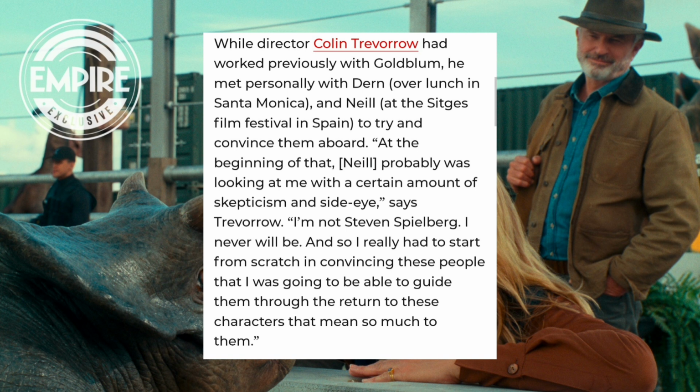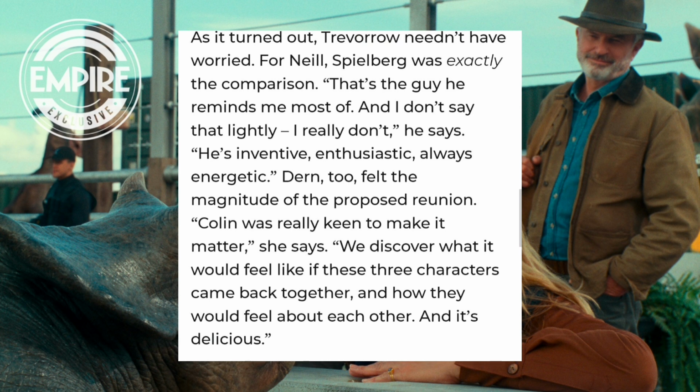At the beginning of that, Neill probably was looking at me with a certain amount of skepticism and side-eye, says Trevorrow. I'm not Steven Spielberg, I never will be, and so I really had to start from scratch in convincing these people that I was going to be able to guide them through the return to these characters that mean so much to them. As it turned out, Trevorrow needn't have worried. For Neill, Spielberg was exactly the comparison. That's the guy he reminds me most of, and I don't say that lightly. I really don't, he says. He's inventive, enthusiastic, always energetic. Dern too felt the magnitude of the proposed reunion. Colin was really keen to make it matter, she says. We discover what it would feel like if these three characters came back together and how they would feel about each other, and it's, quote, delicious.